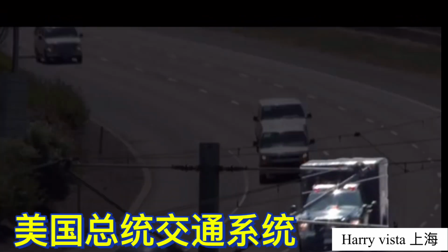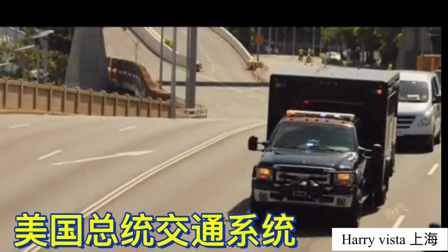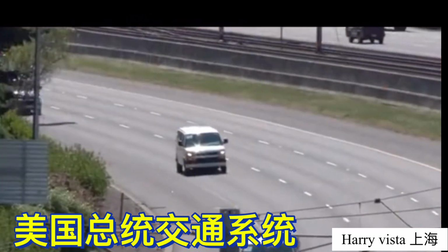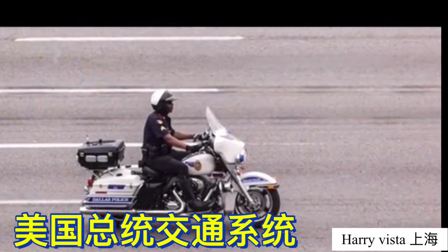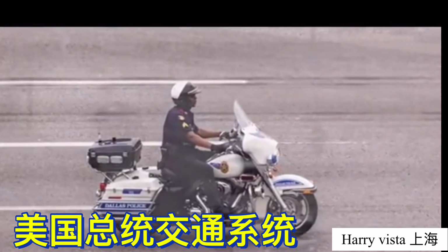This black truck is the Hazardous Materials Mitigation Unit. It has equipment and personnel who can identify and respond to chemical, nuclear, or biological attacks on the motorcade. Continuing on, you can see more press vans. These motorcycles are speeding by the side because, now that the motorcade has passed the exit that they were blocking off, they are going to the front of the motorcade to block off more exits.